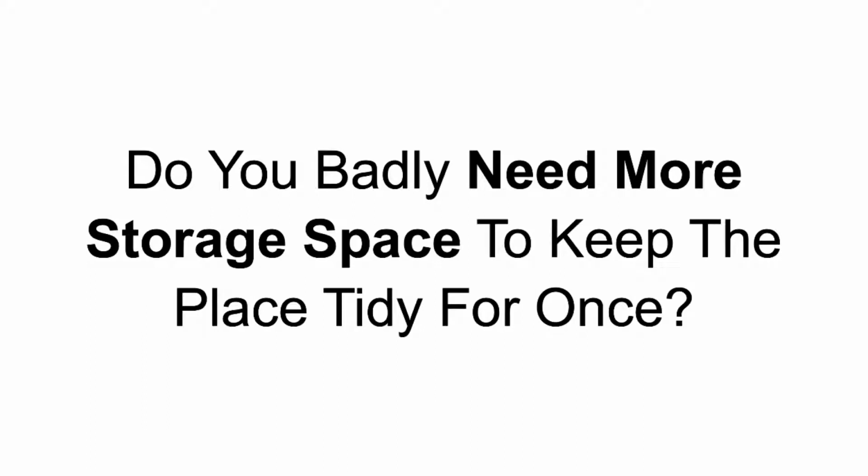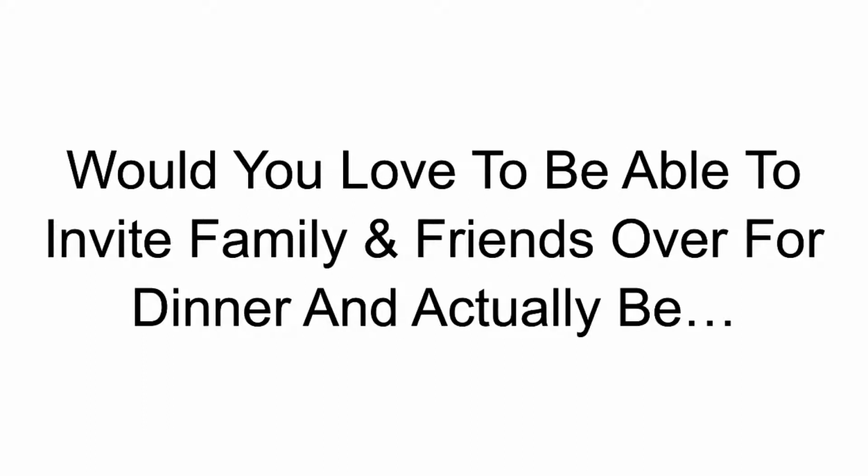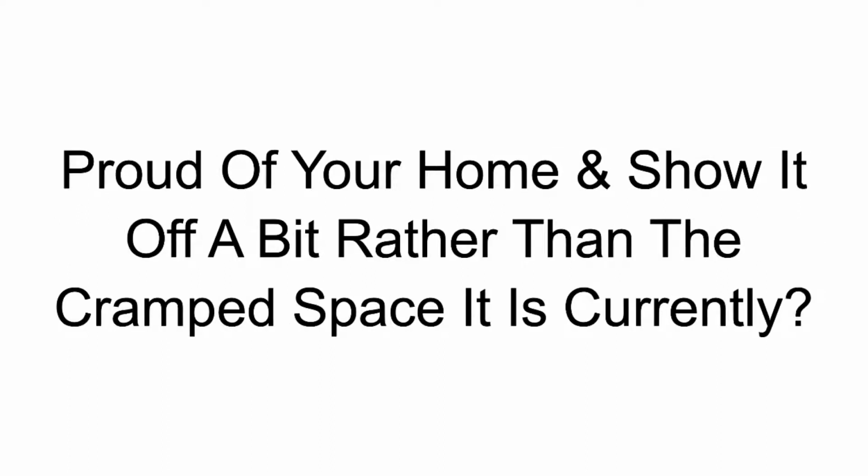Do you badly need more storage space to keep the place tidy for once? Would you love to be able to invite family and friends for dinner and actually be proud of your home and show it off a bit rather than the cramped space it is currently?